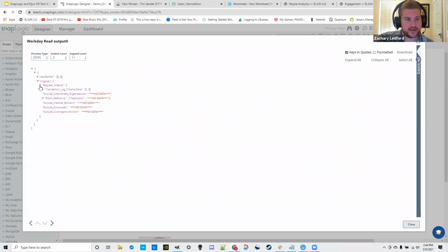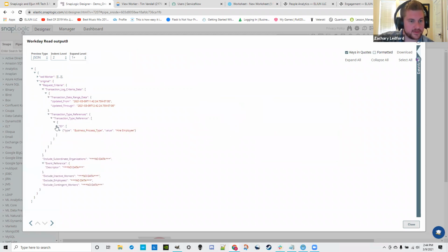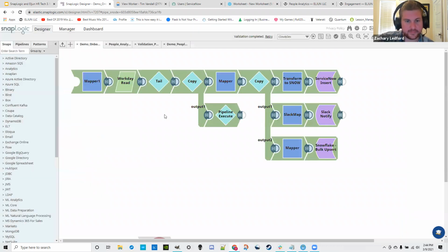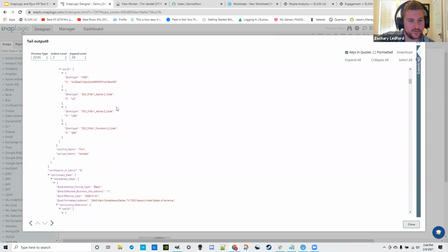I'll start to expand this out. By default, we're looking at this in JSON, and I'll keep expanding. Here we go, this is what I was after. Here we can actually see 21793, which corresponds to the employee number, and Tim Vandal. There he is. And so we can see that all of this information is coming in from Workday related to Tim.